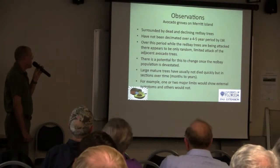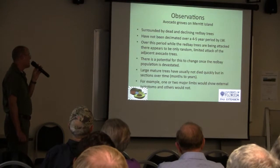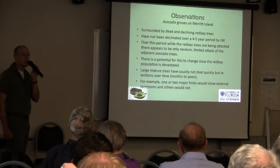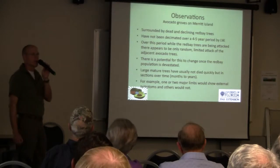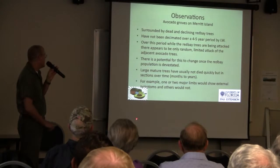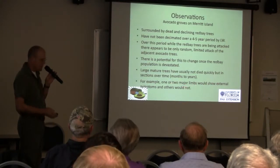And the other observation is that large, mature trees have usually not died quickly, but in sections over time. And Randy alluded to this previously. So you may have a half of a tree start to go and the other half is still viable. For example, 1 or 2 major limbs would show external symptoms and the others wouldn't.